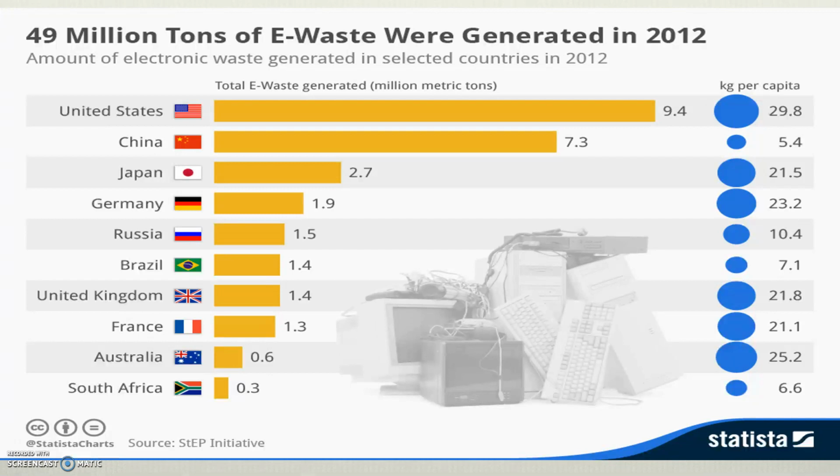So electronic waste disposal is an issue around the world, and we as the United States are leading in generating the most of this waste, so we also should take the initiative to figure out ways to tackle the problems associated with electronic waste.